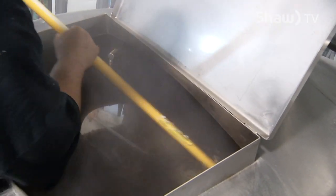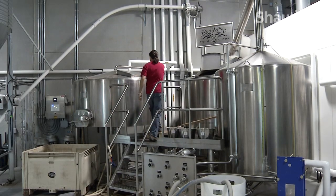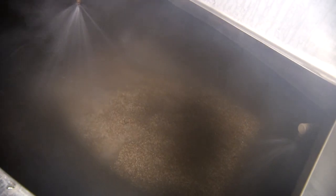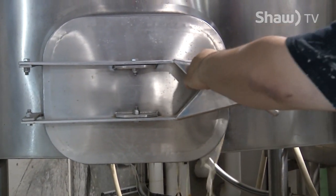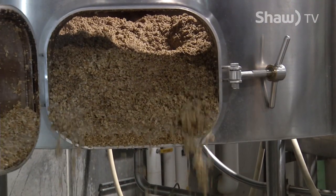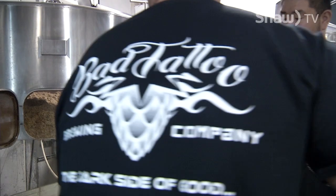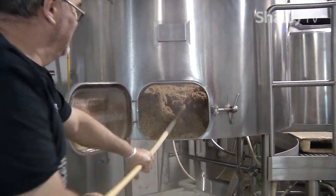Certainly need to following Rob through the process, seeing how they do things on this scale, and how that translates to what I do on a homebrew scale. Obviously the process is similar, but the techniques are a bit different. You're not manually moving things, but using pumps to move the fluids around. But it's still a very hands-on process at these smaller craft breweries. R&D stands for Research and Development, and it's also a play on Rob and Derek. In Penticton, for Go, I'm Marianne Okel.